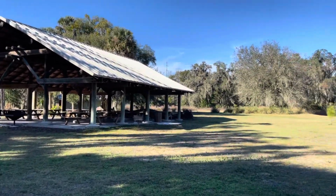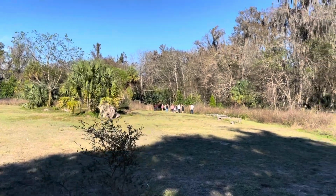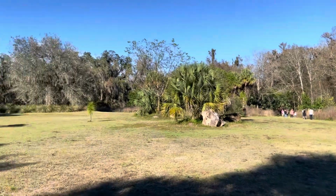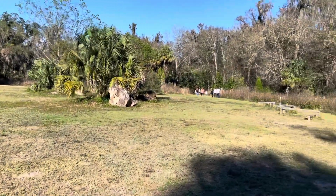Nice open area with a pavilion. There's some walking trails down here. They used to have a tram that would take visitors down through here, but when the state took over the park, they got rid of that and they want it to be more natural, which is cool.